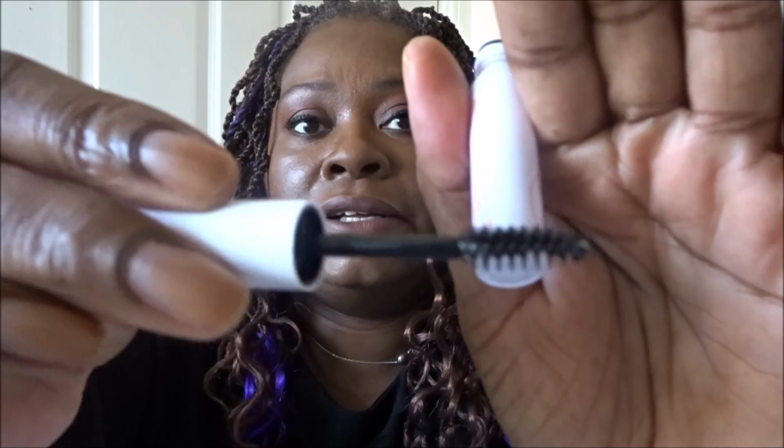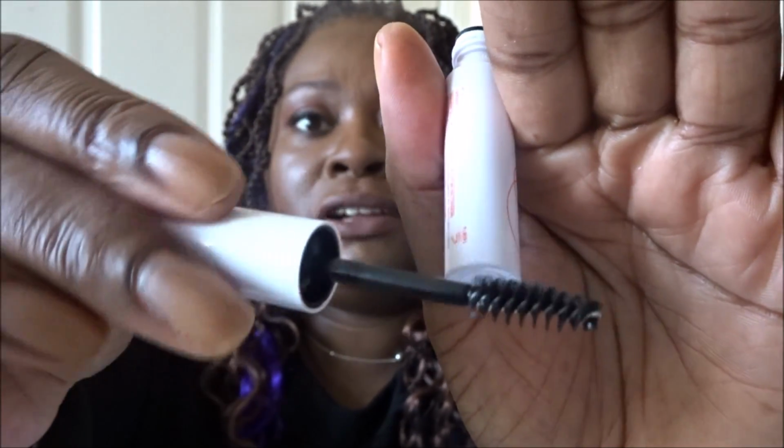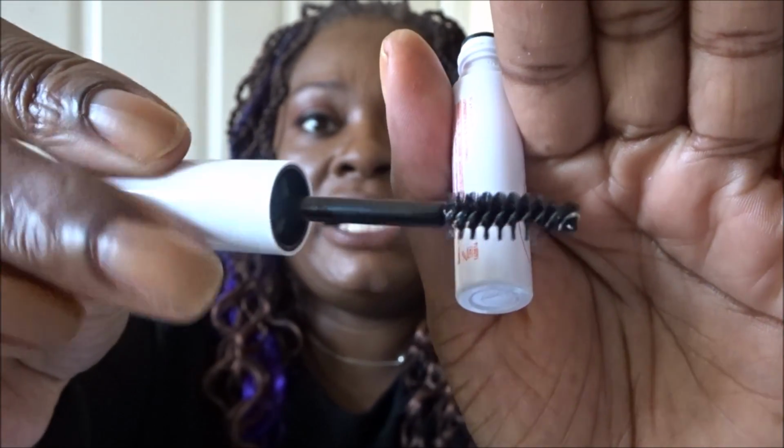Okay, so it looks like that. So it's the same sort of product like the Pixie Eyebrow Tamer, that same sort of thing. So I will test this out and see if it's any good. So that's all good.